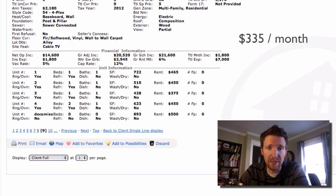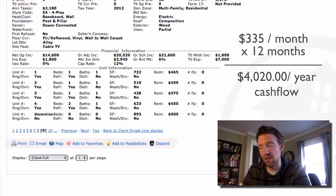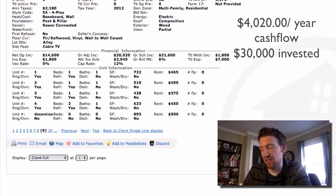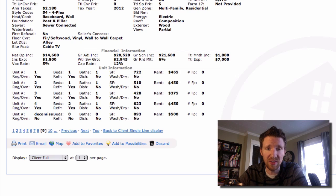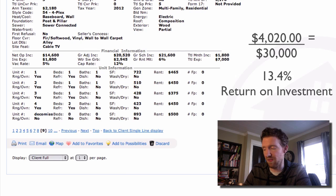$335 a month times 12 months is $4,020 per year. And remember, we're going to put out a down payment. I think we figured out it was around $24,000. There's going to be a few thousand in closing costs, etc. Let's just estimate that we have a total of $30,000 of our own cash into this property. That means we make $4,000 a year on $30,000. So 4,020 divided by 30,000 tells us that we're going to be making a 13.4% return on investment on that property.